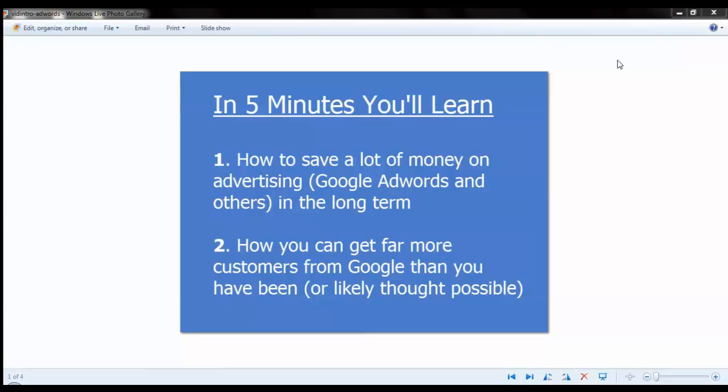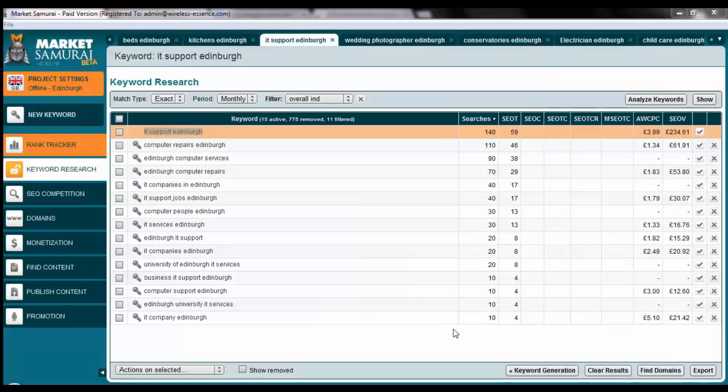I'm going to share with you some really powerful information which can not only save your business money, but also potentially make your business a lot more money by doing things correctly online. So in the next 5 minutes, you're going to learn how to save money with advertising, especially Google Adwords. And secondly, you're going to learn how you can get more from Google, maybe even more than you thought possible. So please stay tuned, and I appreciate your time. So let's dive straight into this information.